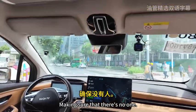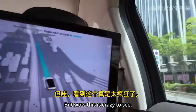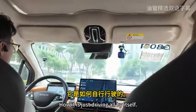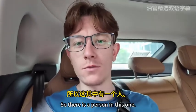sure that there's no one. They're not going to run anyone over. But wow, this is crazy to see how it is just driving all by itself. So there is a person in this one.